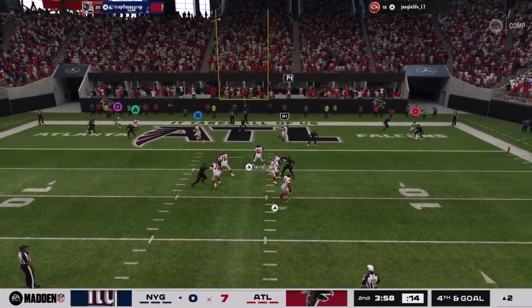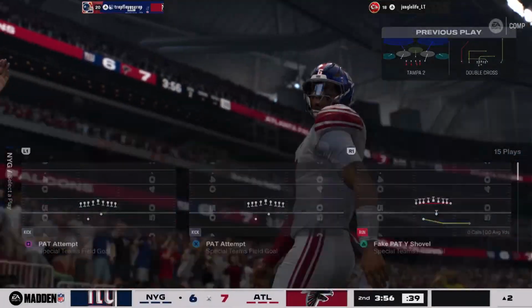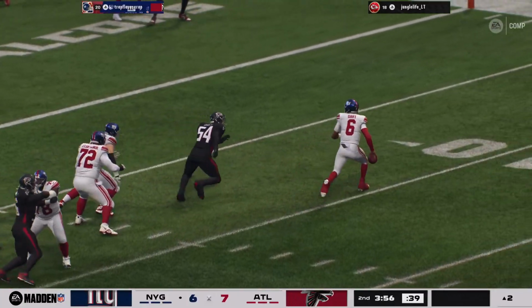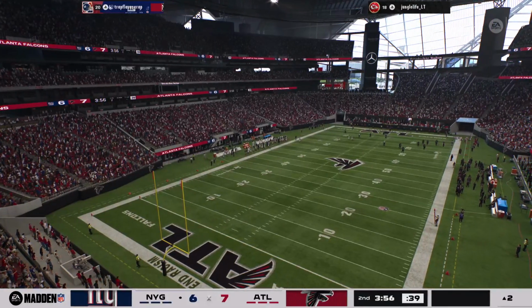Here's Dart. He'll try to do it himself. And he will take it all in for a giant touchdown. Jackson Dart punching it in from a yard away. And the Giants take the chance on 4th and goal, and it pays off with 6.